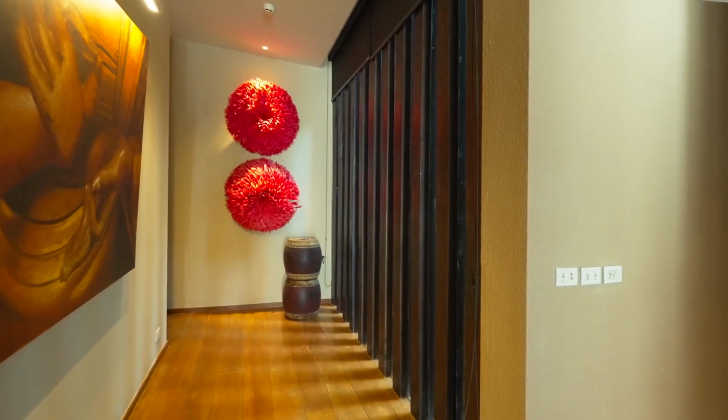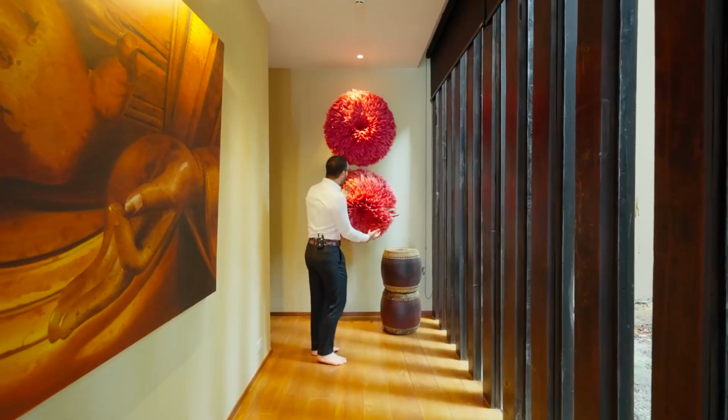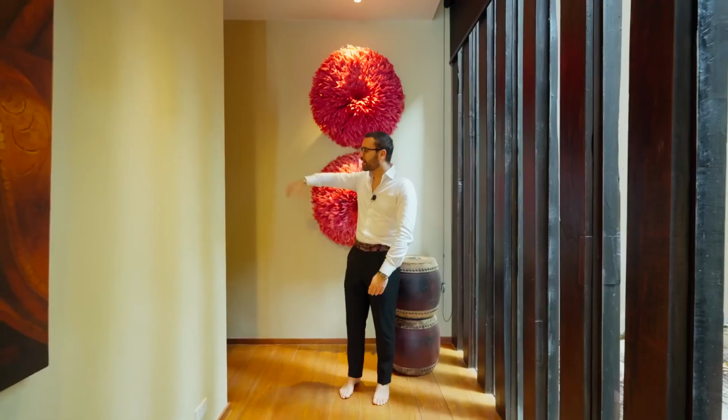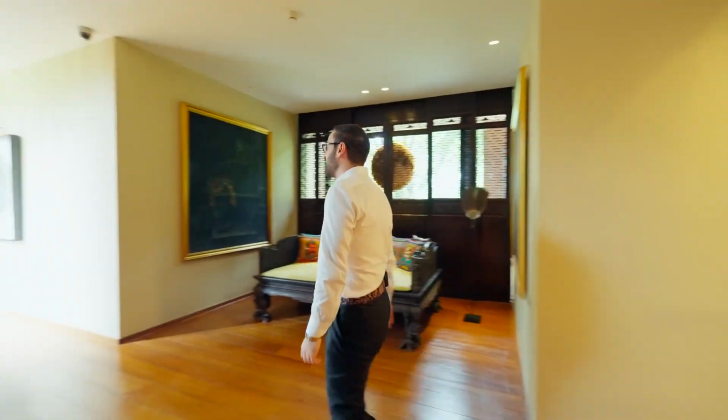Now, following this way, we have some linear windows here facing the courtyard, more art pieces, and the door to my right opens up to the Thai kitchen or the service kitchen. This is basically an access point for the staff of this property. Now, let's take everybody back to the landing so we can check out the other side.